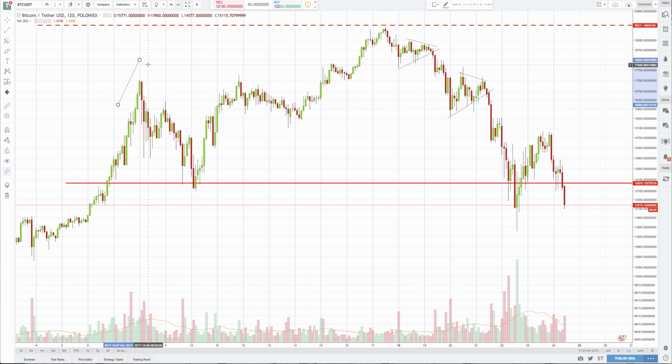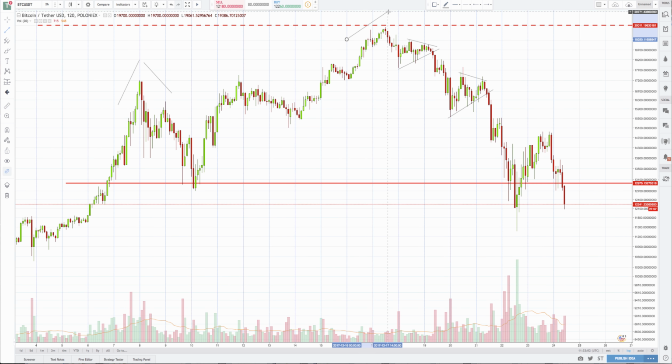The other thing that's a slight risk here for Bitcoin is that we have a big left shoulder over here. In fact, do I mean, yeah, I do mean left. I was having a minor dyslexic moment there. That is your left shoulder. This essentially is your head.